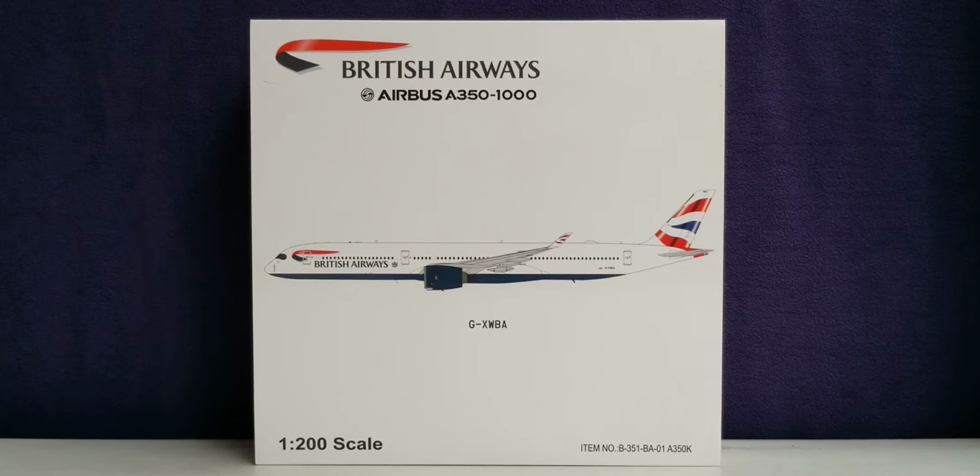British Airways is the national flag carrier airline of the United Kingdom, as well as the largest operating airline in the United Kingdom in terms of international flights and international destinations served. However, based on fleet size and number of passengers carried, it is the second largest carrier in the United Kingdom after EasyJet.